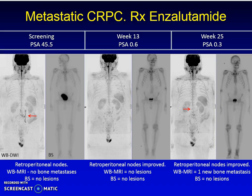Here is a patient with metastatic castrate-resistant prostate cancer who was being treated with enzalutamide. Now here is the PSA level. We can see then on the whole body MRI scan there are retroperitoneal lymph nodes. The bone scan is negative. The patient gets treated with 12 weeks of enzalutamide. We can see that there's been some resolution of the nodal disease. No abnormalities are detected on the bone scan, which is what we would expect.